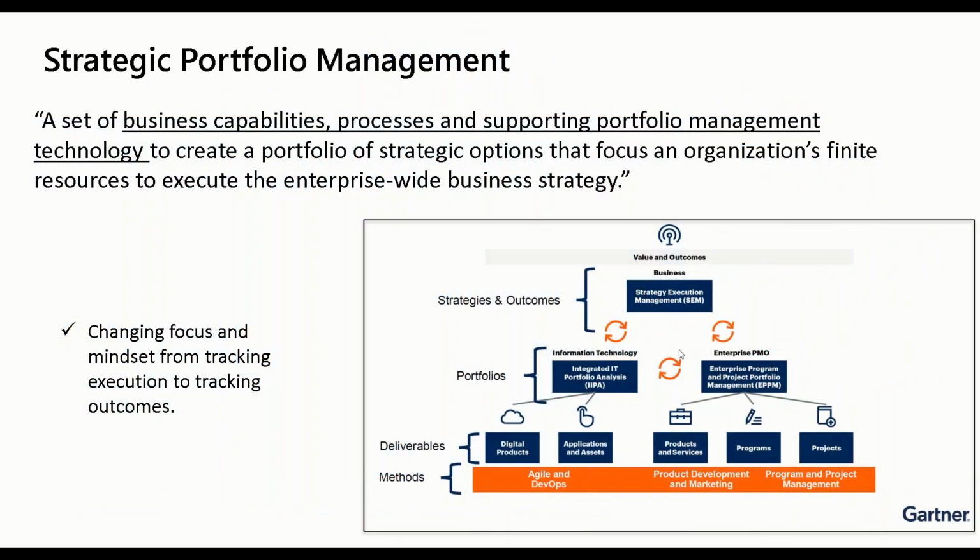So today's topic, we've talked a lot about strategic portfolio management. If you look at our webinar series, a number of them have to do with this specific domain. And I wanted to start just by being very clear about what this means, because it's something that can be complex and not easily understood. In the end, it's really the next evolution of project portfolio management. And it's a set of capabilities, processes, and technologies. So, that in itself tells you that it's much more than just the technology.